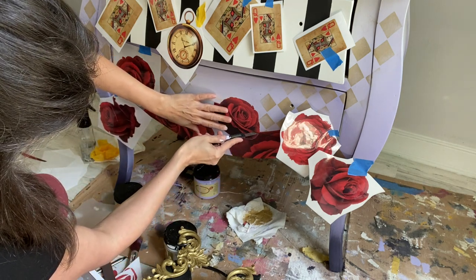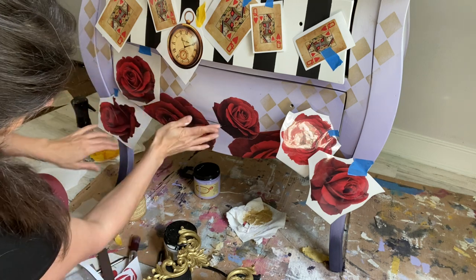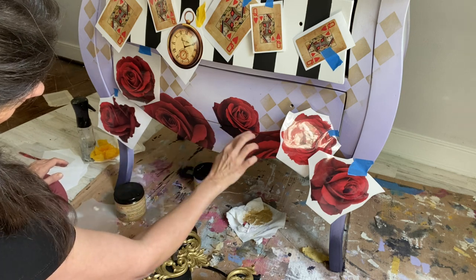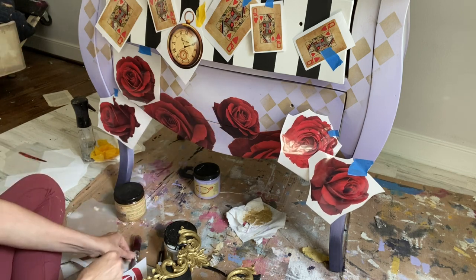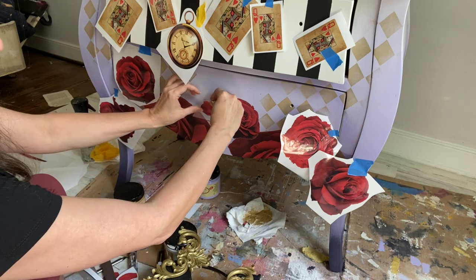You'll see me here using a sharp knife. I like to put my images down and then cut them. You can also cut them while you have the backing paper on as well. Either way works, but for me, I find I get a clean cut edge onto my transfer. So put the image right over top of your drawer and then cut it with a sharp knife.